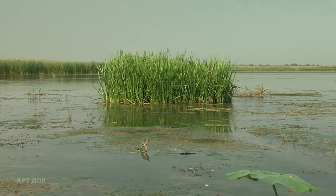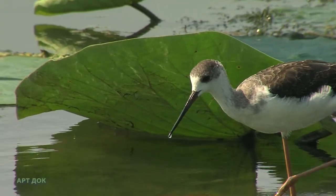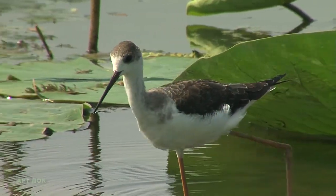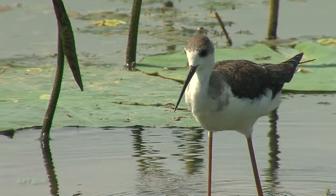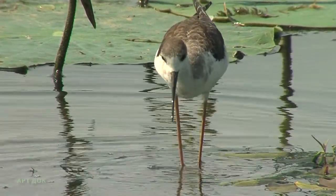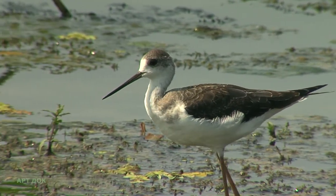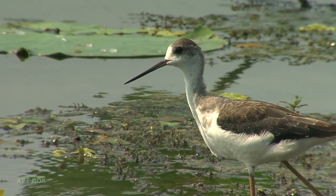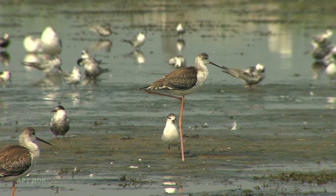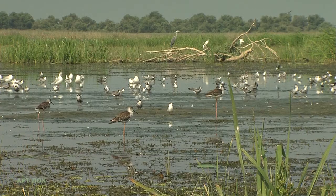Some birds, however, get used to the video lenses quickly. For instance, these black-winged stilts. These birds feed in bays with open banks. With their long, thin bills, they easily catch tadpoles, water bugs, and beetles. On dry land, it's more difficult. In order to eat or rest, they have to fold their stilt-like legs.